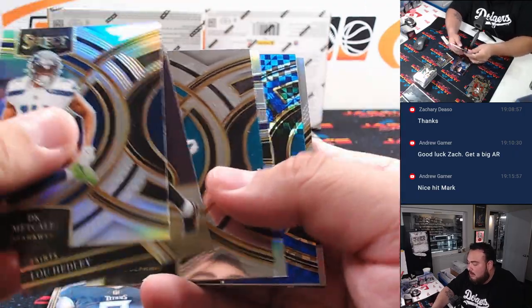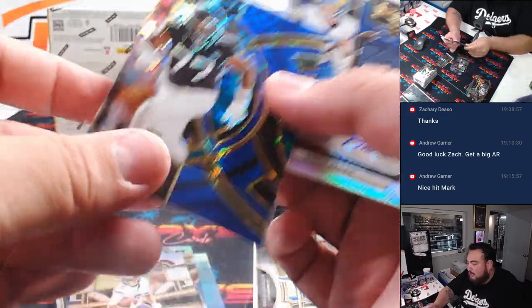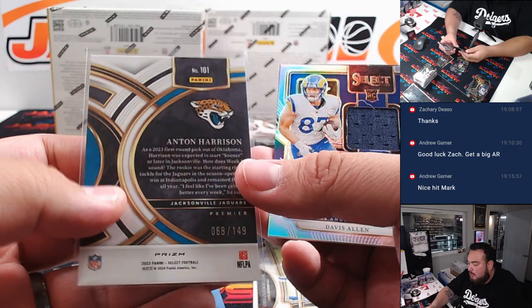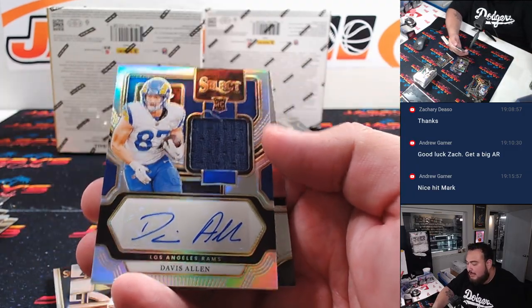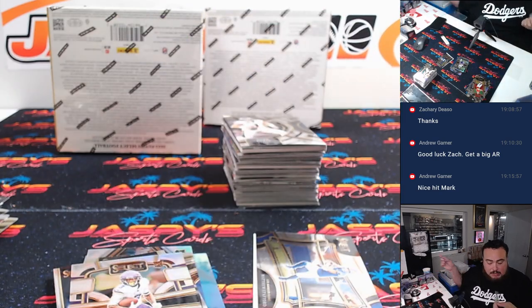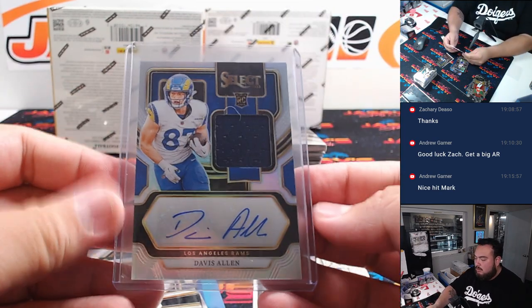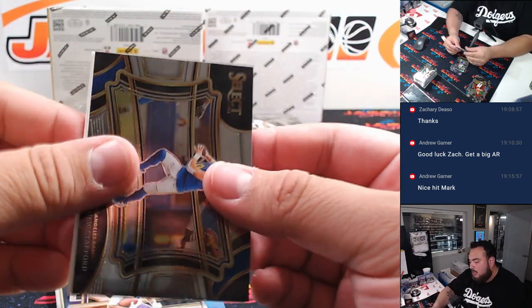Will Levis, Jordan Addison, Anton Harrison. It's a blue there to 149. And how about a little Davis Allen for the Rams? Patch auto. That's number to 199. Rams going to Matthew. And we got a redemption. Let's see who this is.